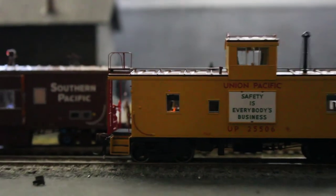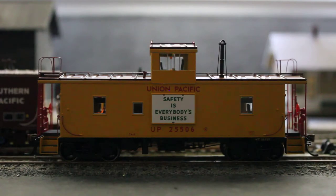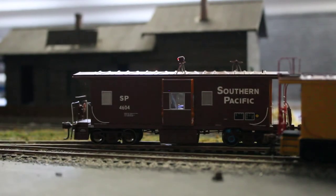And if you look at it up close, I'll put a picture up on the screen now. It's very visible, and I would have liked to see better wire management in this model, especially since if you look over at the Southern Pacific model here, the lighting is noticeably brighter on this model. You're able to see it on camera.